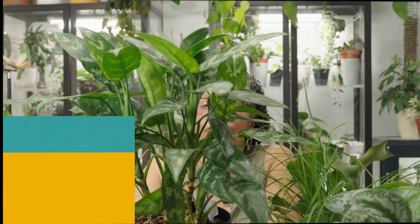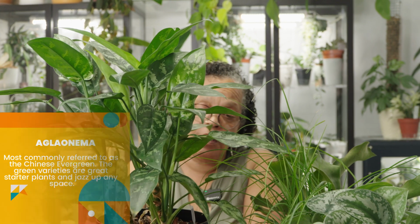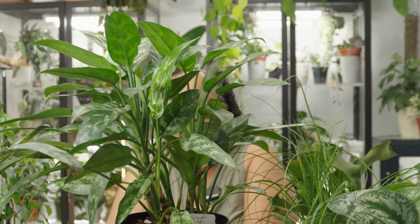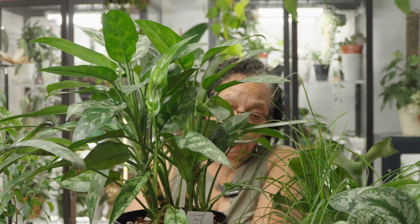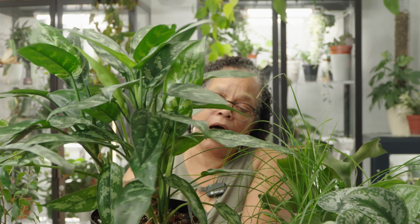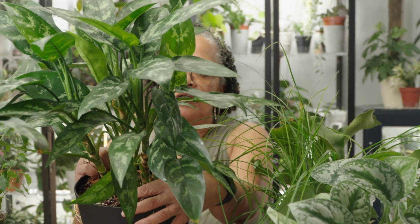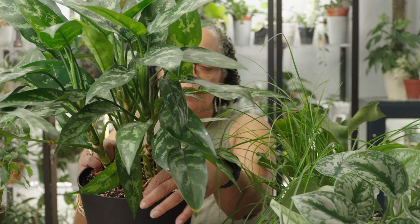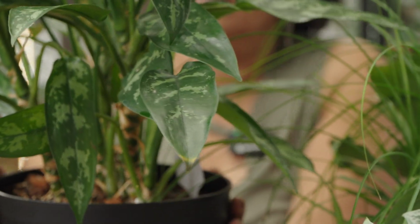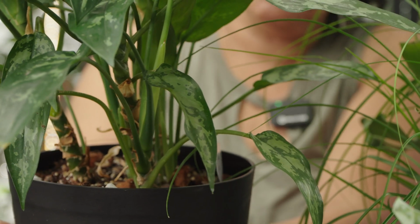This Maria I've had for about 2 years. I bought her as a small plant. I recently repotted her because she was kind of root bound in the pot that she was in. I've got her in the self-watering pot. I use a chunky aroid mix for all of my plants. And as you can see from here, she's got chips, cocoa bark, perlite, charcoal, and things of that nature just to keep her nice and airy.